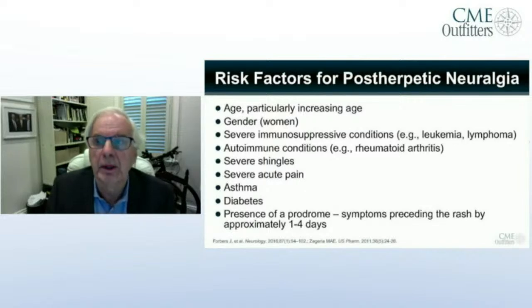Women more. We used to think it didn't occur in immunosuppression, but it does. And it's exactly the same as occurs in immunosuppression or immunosenescence with advancing age. And of course, that also relates to other milder immunosuppressive conditions such as autoimmune diseases and asthma.